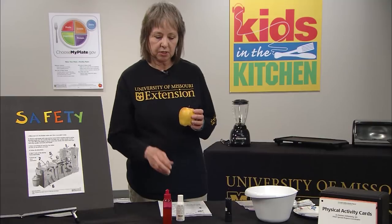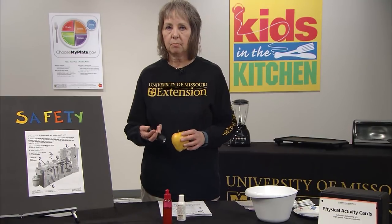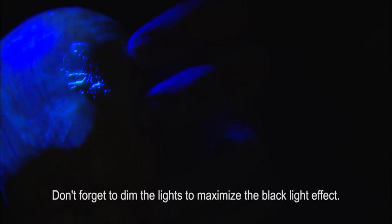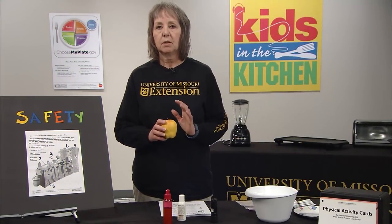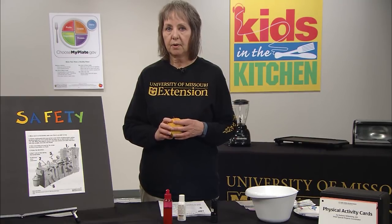You don't tell them that, but you do tell them that you've spread something on there. Then you take your black light and you shine it onto the apple, and everywhere you have rubbed the apple with the lotion, you see the glow germ on there. Now, this isn't real germs, but this is what happens with real germs. Germs are transferred from our hands to other objects.